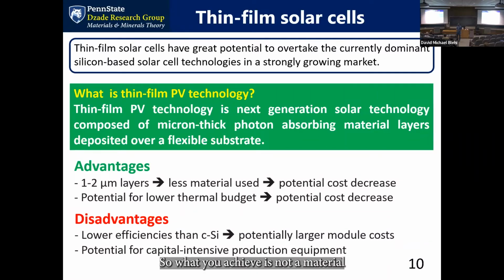So what you achieve is that the material input into making those devices will significantly drop, and therefore there's a potential to decrease cost significantly. And that's why thin film solar cells are very, very important. The thermal budget for them is equally very low. We can make most of these things at much, much lower temperatures, so the energy input will also save you cost. Generally, they tend to have lower efficiency, but these days, a lot of them are showing massive increments in efficiency, and I'll discuss some of them.